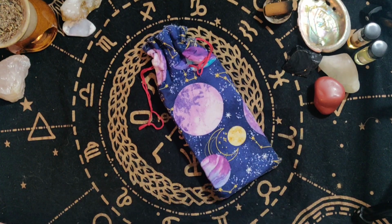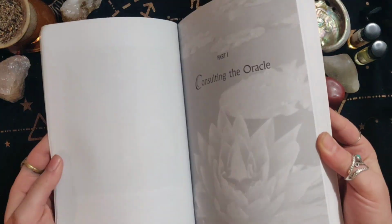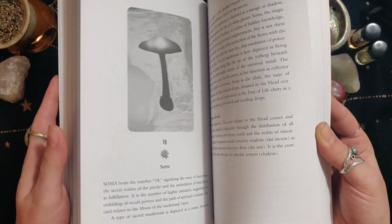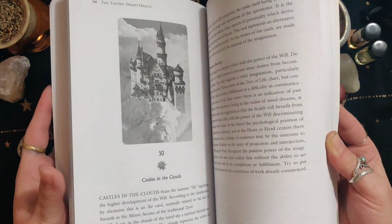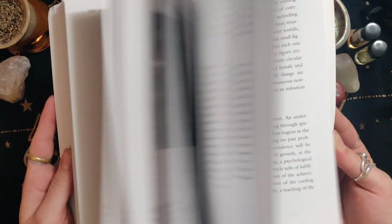I do not keep it in its box because its box is huge, because this is the book that it came with, which is also huge. The Tantric Dakini takes itself very seriously, and I don't want to talk down on it for that, because like there's no harm in taking yourself seriously when you make a piece of art, but it does require that you, the user, also take it very seriously. So I have yet to actually finish my studies with this deck.